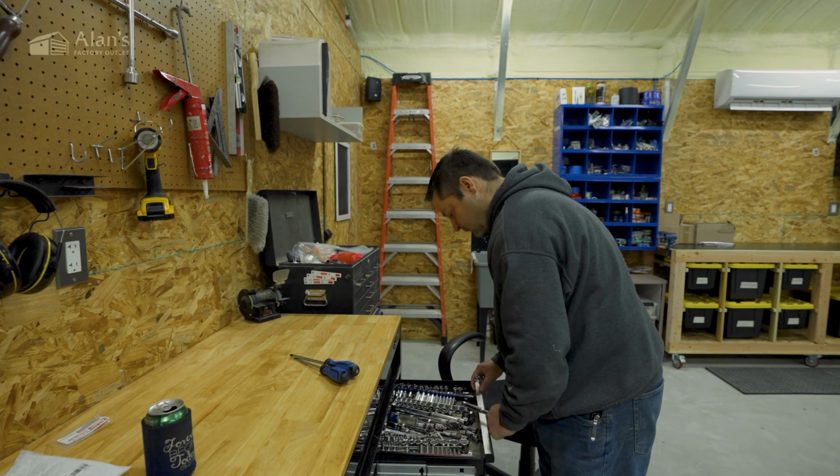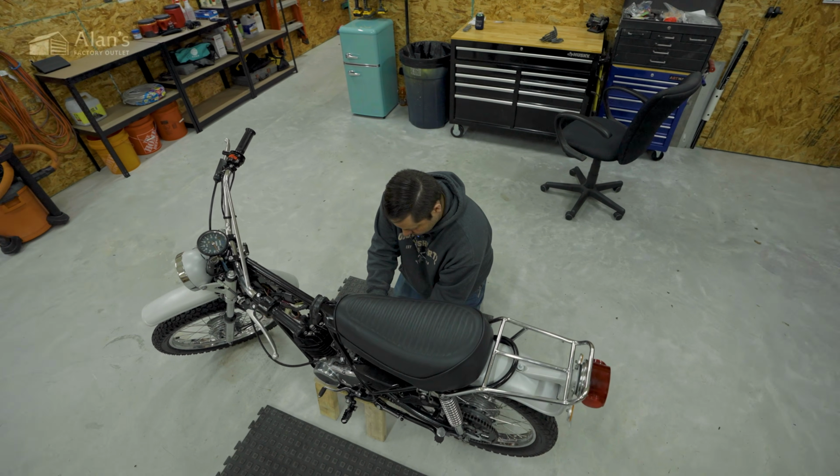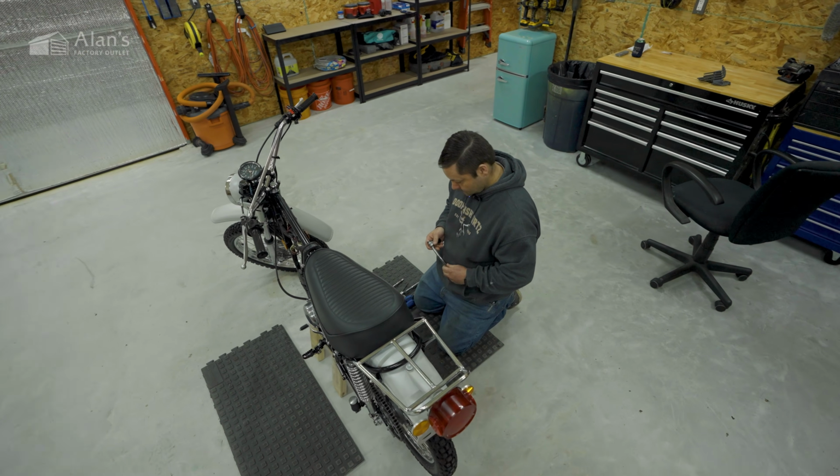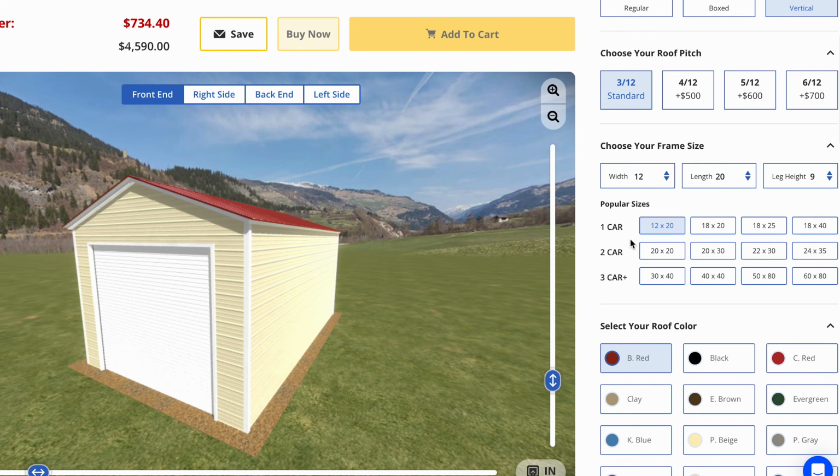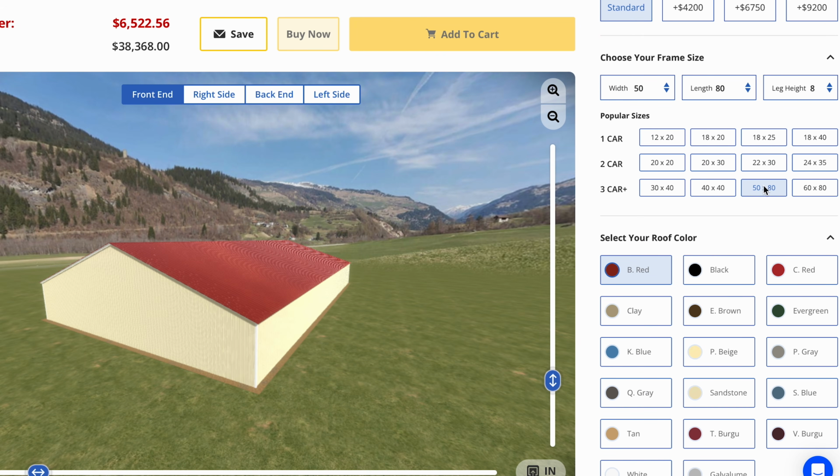My experience with Allen's Factory Outlet was just easy. From start to finish, everything was easy. I discovered them just by Googling online for metal buildings, and what stood out to me was the feature of being able to customize my shop online.